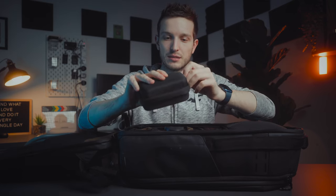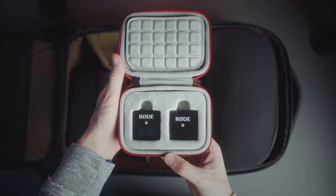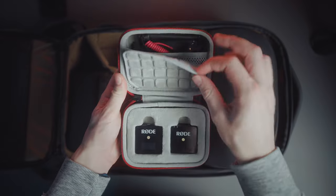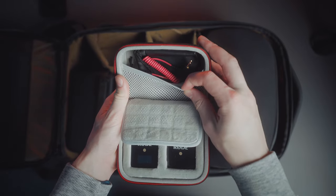However, I do also carry another microphone with me, and that is the Rode Wireless Go. And that is just in this little case. One end plugs into the camera and one end can attach to whoever you are trying to record. And they've also got a little lapel mic as well, so you can run it through your jumper and not have to have this hanging off the top of your collar.